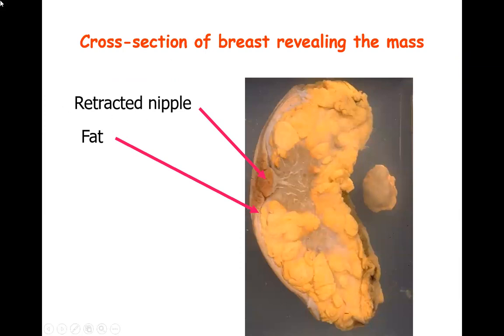And here is the mass that we are talking about. All right, so these are the borders of the mass. What could you tell me about this mass in general? It's what, I'm sorry? The irregular border, okay, very good. This is one. Darker in color, okay. Yeah, so what is this? Fat, exactly. So this is fat, and this is the mass right here. So the mass is in the fat, right? Right there, in the growth.